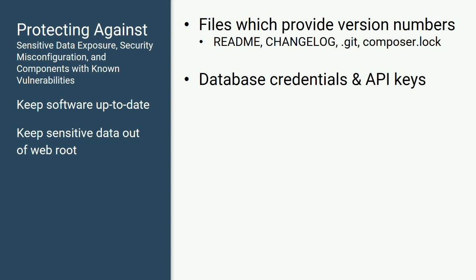If you have any database credentials or API keys, try and keep that out of your web root as well. If you can't, maybe you're stuck on a platform where you do have to have your passwords in settings.php in the web root, just make sure that file is locked down. Make sure no one can see that output. Make sure no one can mess with that file. Set your permissions correctly. We're also talking about encryption keys.